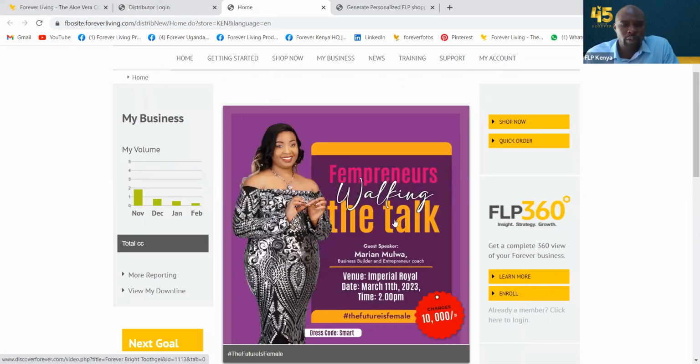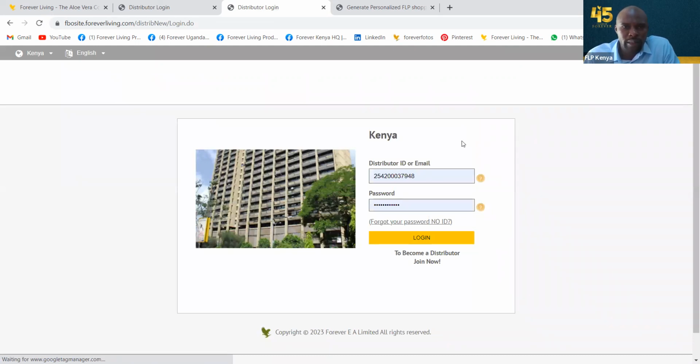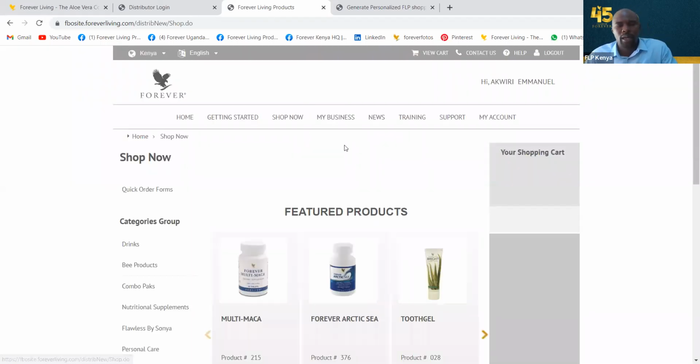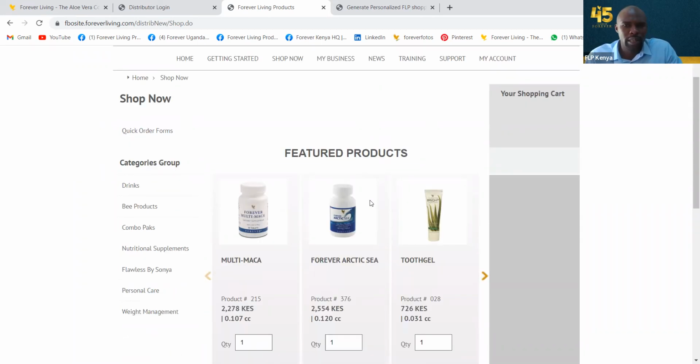Now, because you're doing online today, you want to make a quick order. We'll shift very fast and click on shop now. Once you've logged in, you just come to shop now. You click on shop now. Give it some time to load. It should be very fast. Let's see. Perfect. It will directly take you to the different categories of products, as you can see there.